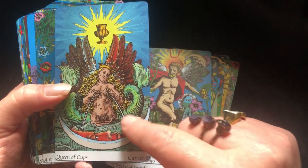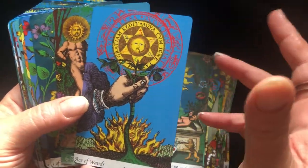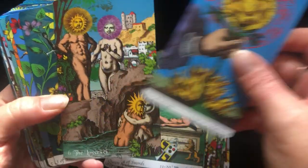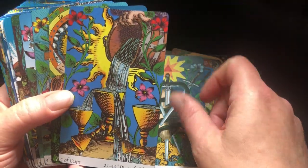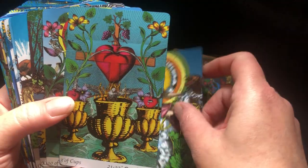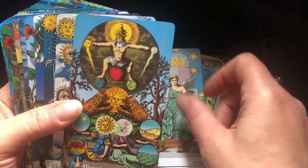I could do without this. It's okay, because aside from that, look at the colors, they're so vibrant and just so powerful. They lend power to the cards, to me. I could get lost in these cards for hours, and I have.